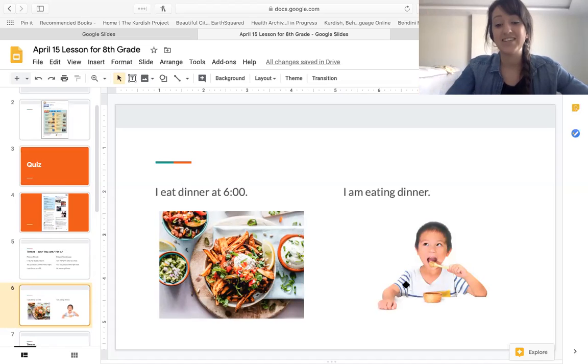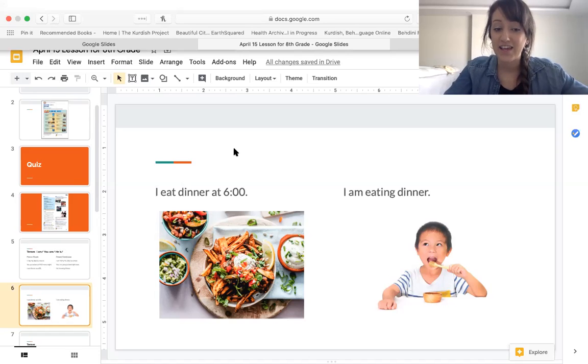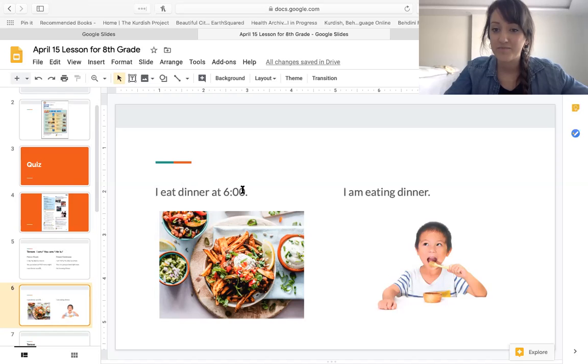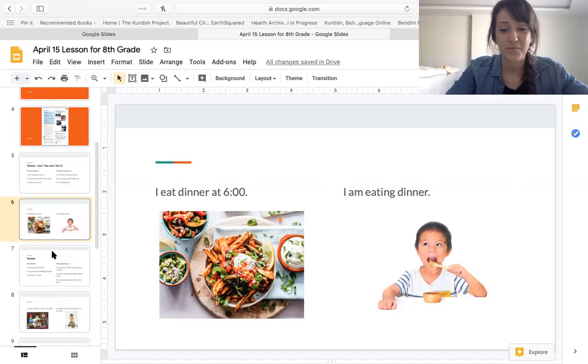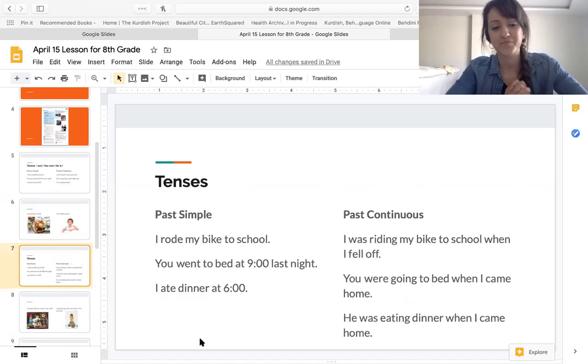This boy is eating right now. So we say, I am eating dinner. Repeat after me. I eat dinner at 6 o'clock. I am eating dinner. Now, do you see the difference? All we did was add the to be verb, am, and ing. It's very simple.